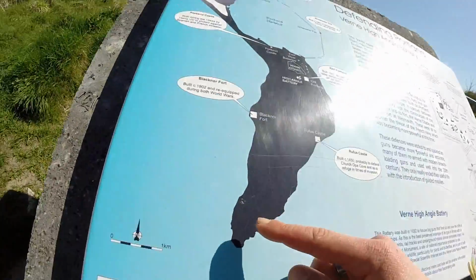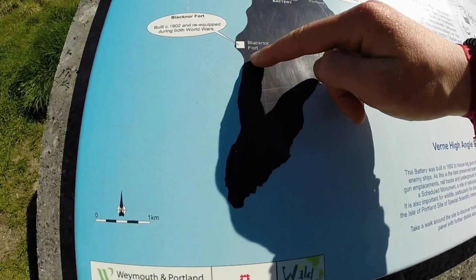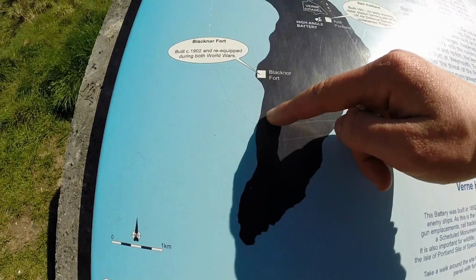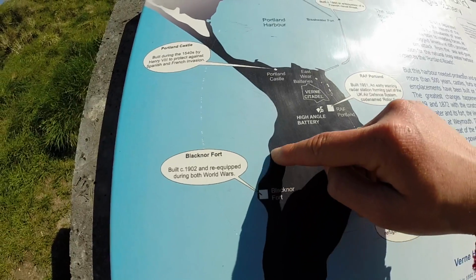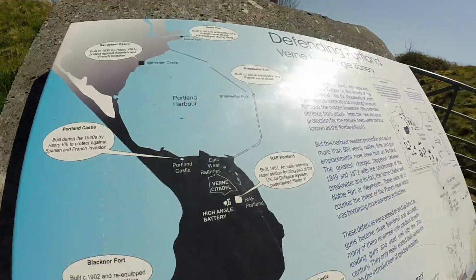And then back to the map, we will continue along here. This is a nice easy stretch, nice and flat, kind of grassy fields. I expect we'll be quite exposed to the wind because it's a southwesterly wind. And then we'll go past Blacknorth Fort, which was built in 1902, so used during the World Wars. And then we'll walk back along here and make our way back to the car, which is around here at New Ground car park.